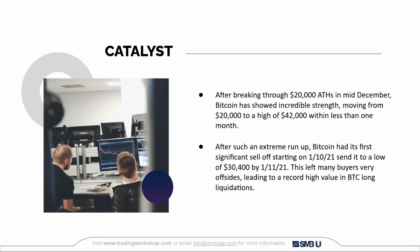So anyway, for catalysts, I think most people are aware, but Bitcoin broke through all-time highs of around 20,000 in mid-December. If I can just jump in right here, it brings a much bigger point into play, which is, sometimes people sit there and they say, oh, I miss Tesla. And they get super frustrated.